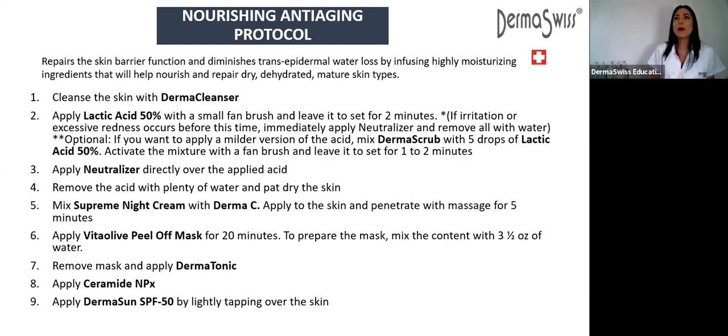If you don't have that expertise applying chemical peels, you can always work applying the Derma Scrub, and you mix the Derma Scrub with 5 drops of the lactic acid, and then you can leave it like 4 minutes, okay? And then you remove everything. You won't need the neutralizer if you mixed the chemical peel with the scrub, okay? So apply the chemical peel directly to the skin, apply the neutralizer, remove the neutralizer with water and everything with water, and then you are going to do a mixture.